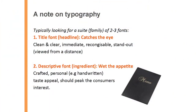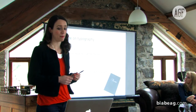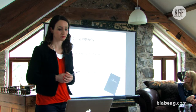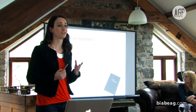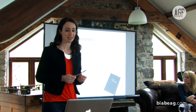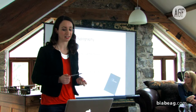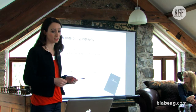Just a note as well on typography. When a designer is looking to create typography for a pack, they'll typically be looking for 2 to 3 fonts. One of those will be a title font, which is the headline. So in this case, Katu Honey. And you're looking for something here that's functional and is going to catch the eye. So it needs to be clean, clear, immediate and recognizable, and it's going to be viewed from a distance as well. So that's very important.